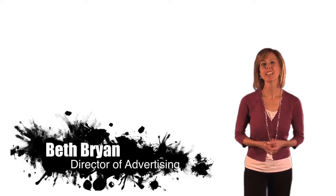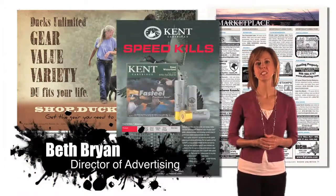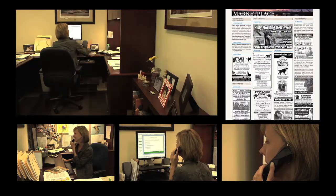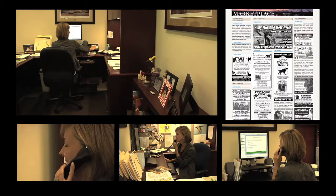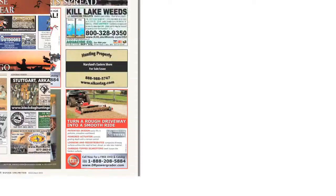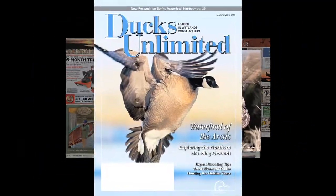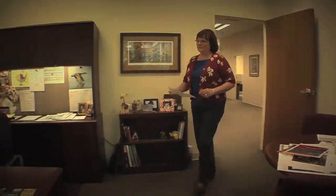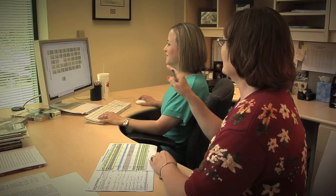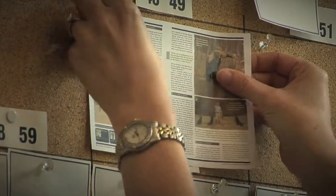While the editors and designers are working on the issue's editorial content, the advertising team focuses on finalizing ad sales. Many magazines have two major revenue streams: subscription-based income and advertising sales. Because DU is membership-based, advertising is our only revenue stream. This revenue offsets some of the magazine's production costs and helps drive the number of pages in each issue. As ad sales close, we create the issue's page map, which assigns all the ads and editorial to specific pages.